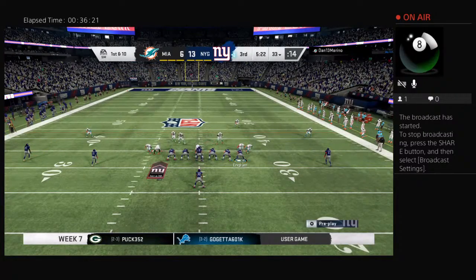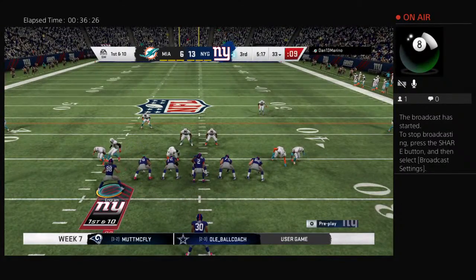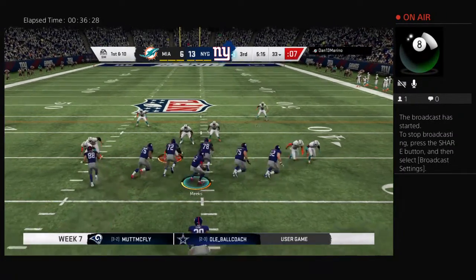Recon, 132 fighter. Yes, yes. It comes to me, it's me. Mike 4, Mike. Lee Griffin, Lee Griffin.